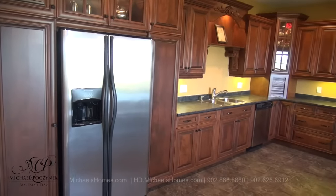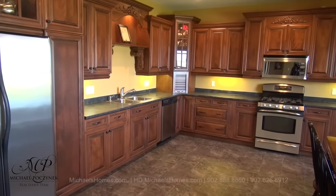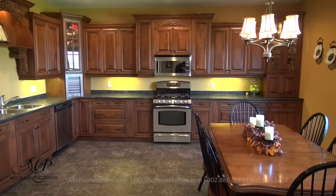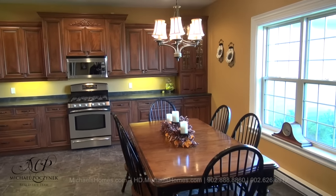Next to that is this rather large kitchen. You could probably put a pool table in here if there wasn't already one in the basement. You'll certainly never run out of cabinets. You've got a formal dining area here, and then you've got windows that give you access to the phenomenal views.